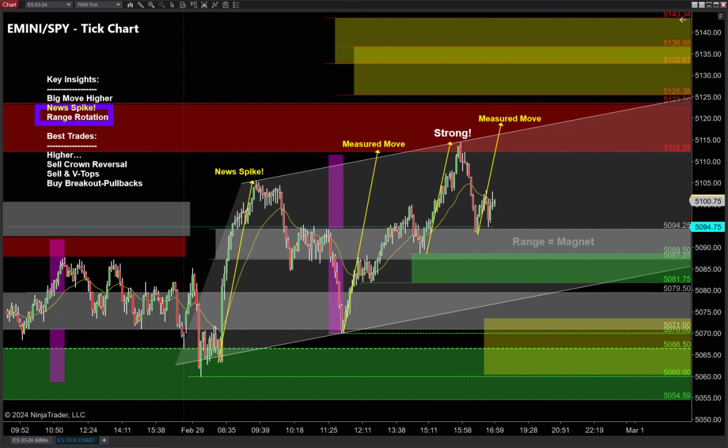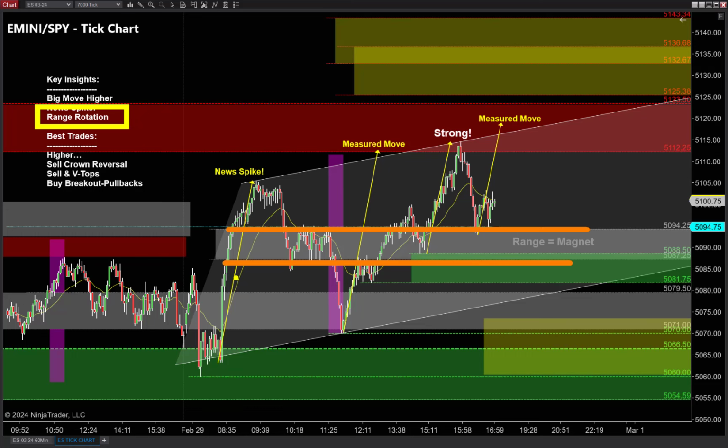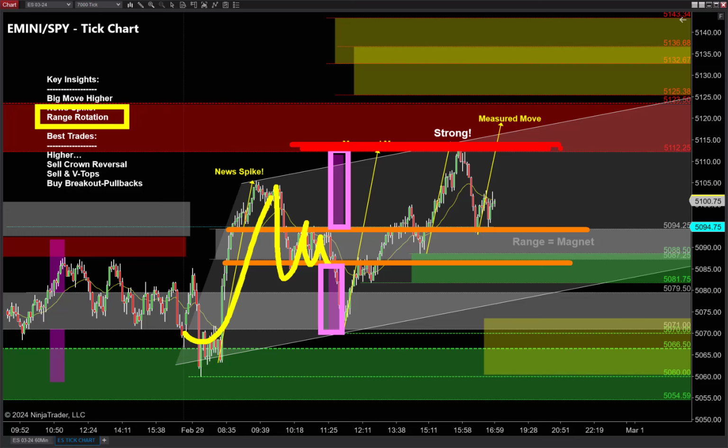Third clue is range rotation. We talk a lot about this in our free video classes. Anytime we see a trading range on the chart, we know the amount below the range can be projected now above the range, and that also creates overhead resistance.